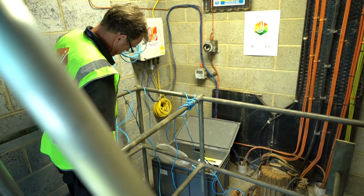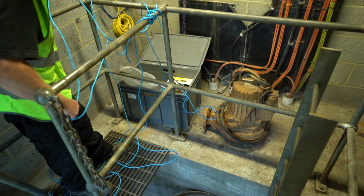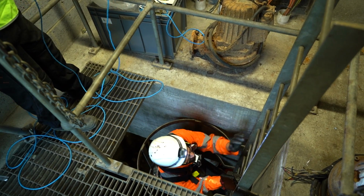Jascom helped maintain the tunnel because it's quite old and it has a lot of seepage of water inside it, so if it wasn't maintained it would obviously flood.